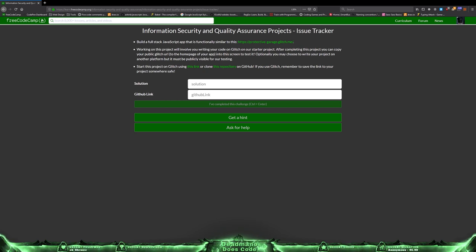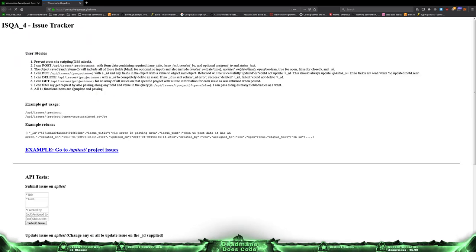Today we're moving on to the second project in the Information Security and Quality Assurance projects. We're going to be tackling an issue tracker, which, if I thought the last project would have been simple, this is going to be rather interesting to say the least. But let's have a look at what we're expected to create.